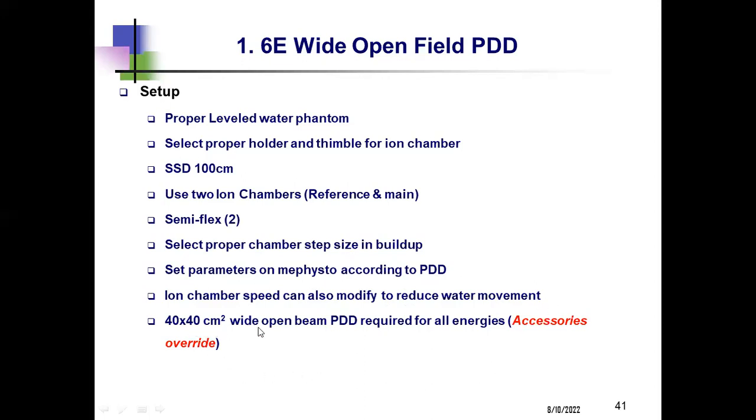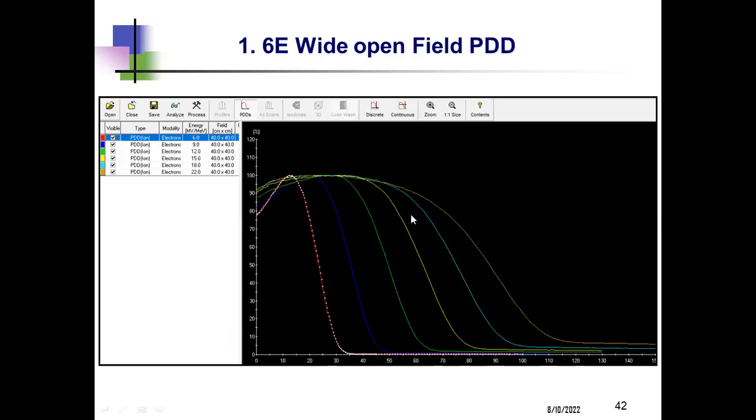A 40 by 40 centimeter wide open beam PDD is required for all energies. We have to get this size PDD for all energies. Applicators are smaller than this size, so we need to override the accessories in the service mode in order to get the PDD for the 6 MeV electron beam at 40 by 40. So for 6 MeV 40 by 40, we have 9, 12, 15, 18, and 22. All energies require 40 by 40 wide open PDDs, and you would have a similar picture like this.